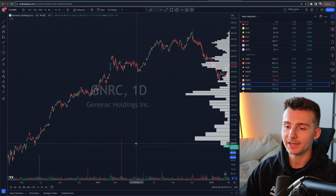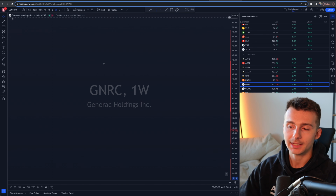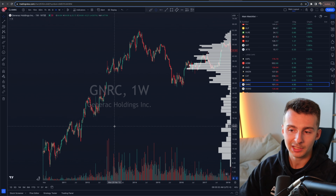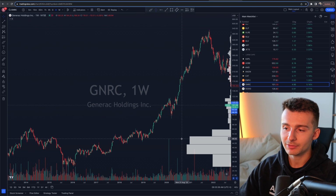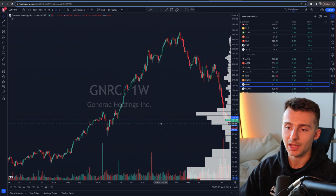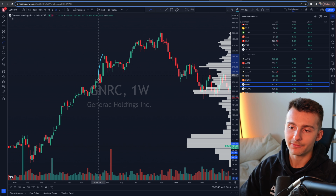What you'll notice is if I zoom this chart back, and honestly, I can probably pull this up to a weekly chart to get an even better view. So from more of a swing trading perspective, if you will, what you're going to notice on Generac is that Generac had a very interesting consolidation before the next leg higher. So take a look at Generac, very big move up right here, 3 weeks in a row.